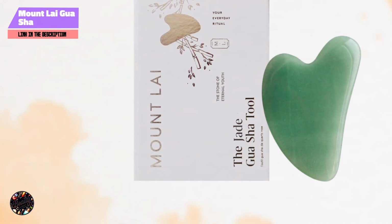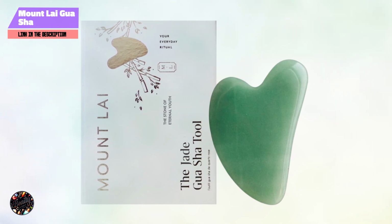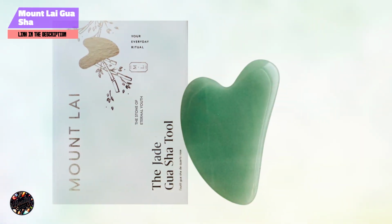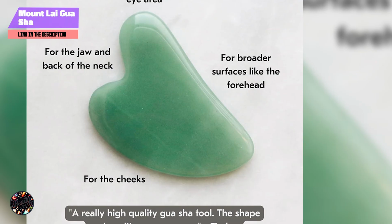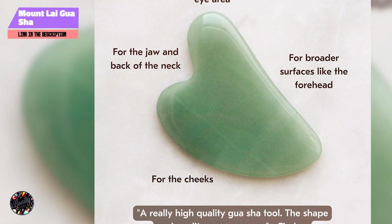Ideal for all skin types, Lai's Gua Sha tool is a must-have for anyone seeking a natural way to enhance their skincare regimen. Whether you're looking to combat puffiness or improve skin texture, this tool can elevate your daily ritual.